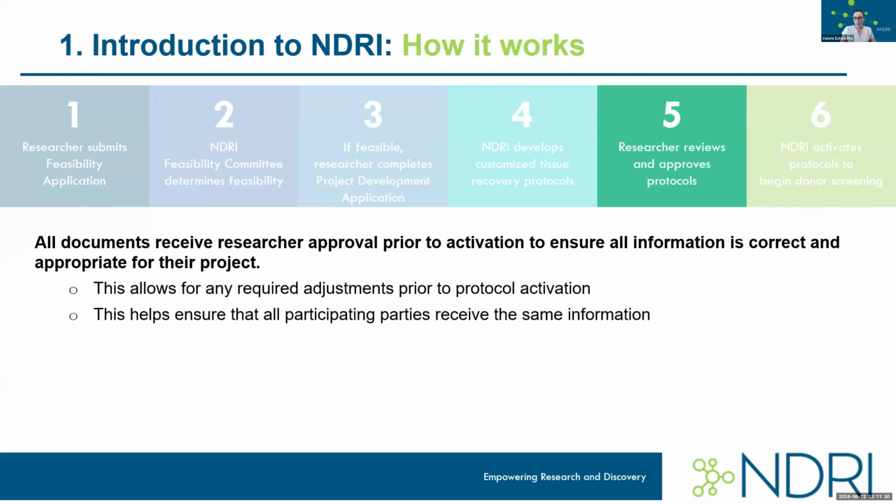All documents that we create receive researcher approval prior to activation to ensure all information is correct and appropriate for the project. This allows for any required adjustments prior to protocol activation, and it helps ensure that all participating parties receive the same information.